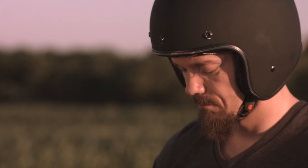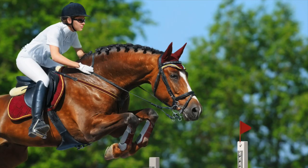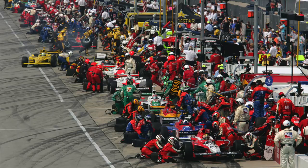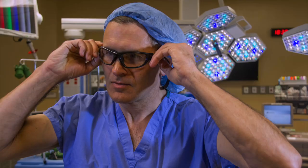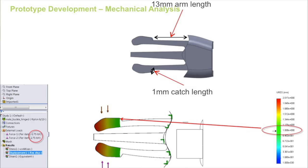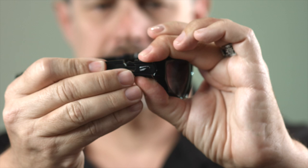Now the glasses are perfect for firefighters and EMTs, equestrian riders, snowboarders, motorcyclists, aviation ground crews, racing pit crews. We had a doctor call us recently who asked for a pair of clear bifocal Flying Eyes. We've upgraded the attachment mechanism to our new Flying Eyes sunglasses to make them much easier to use.